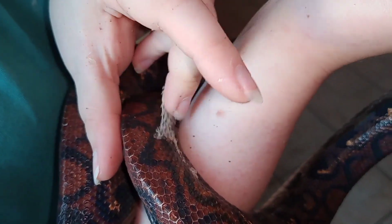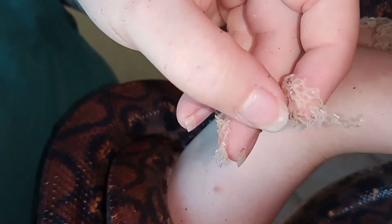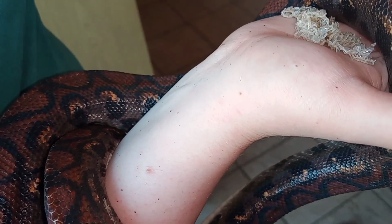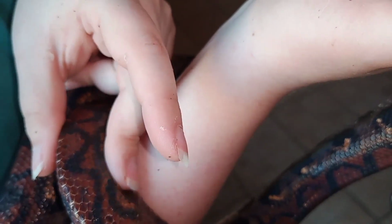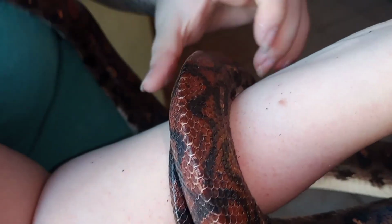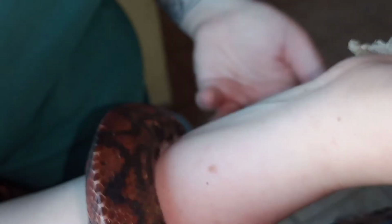If you're ever getting off stuck patches of shed on a snake, make sure to be as gentle as possible. I'm only using the natural grip on my fingers to roll the shed off after she was in the bath for maybe 5-10 minutes soaking. So it's coming off quite easily. When it's stuck, you don't want to accidentally rip a scale, especially as she's already uncomfortable because there's all these little many-legged things running around, burrowing underneath her scales and having a little party, which isn't the best kind of party to be invited to.